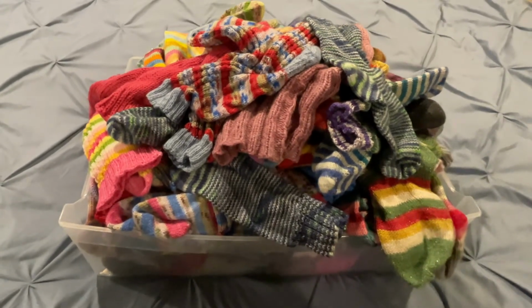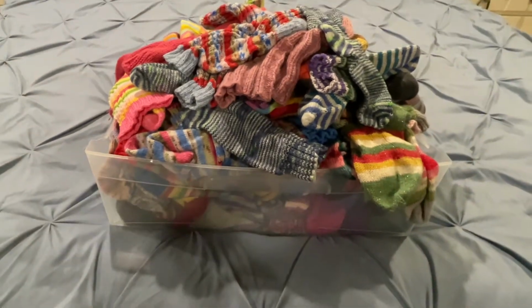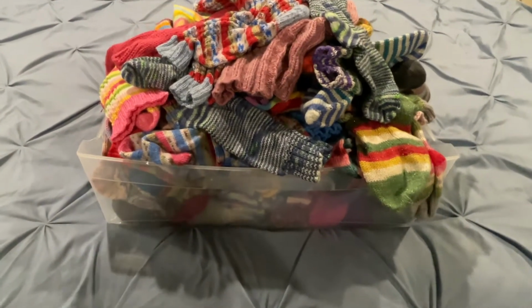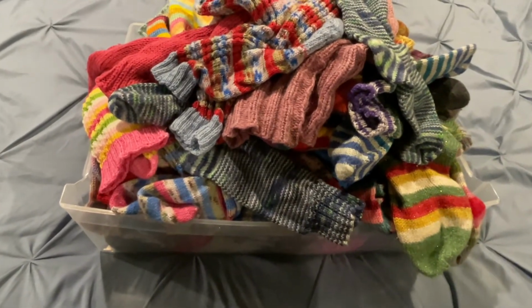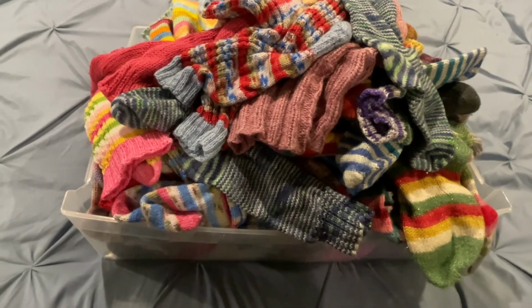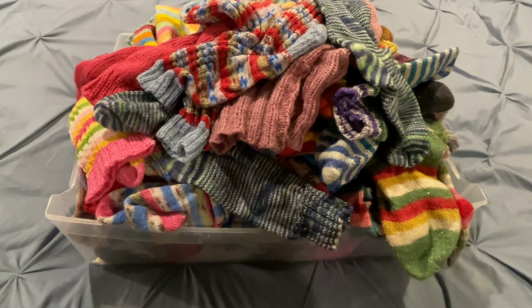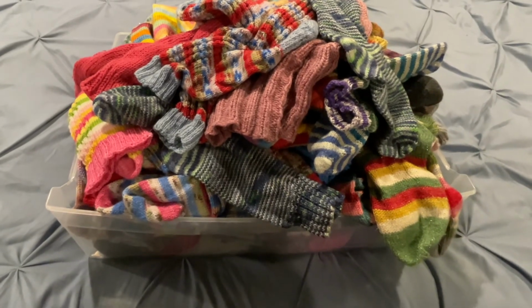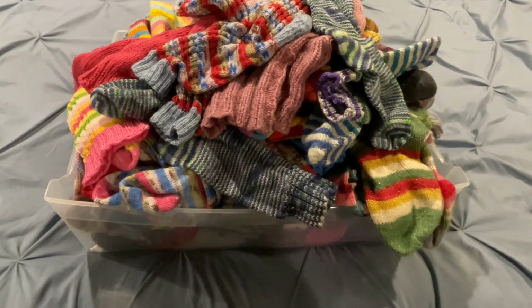As you can see, I have a huge mountain of socks that need to be organized. Hopefully I can get them all to fit in this drawer. I need to clean out my bedtime sleeping socks. I need to take out my Christmas socks and put them somewhere else. I need to probably make a pile of socks to get rid of. All kinds of things. So today, right now, I will be sorting through all of these socks.